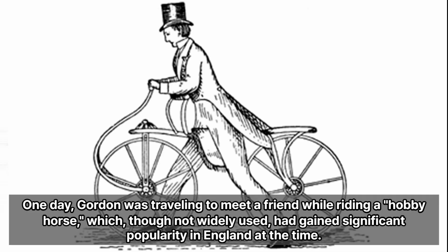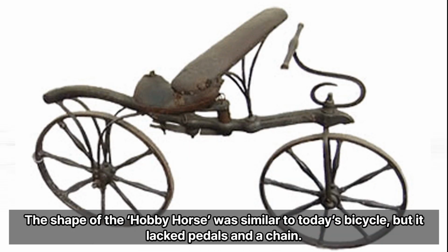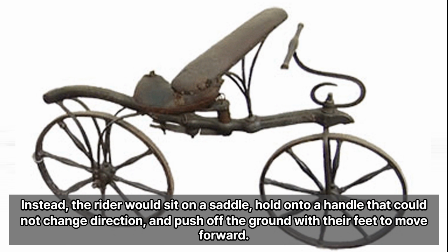One day, Gordon was traveling to meet a friend while riding a hobby horse, which, though not widely used, had gained significant popularity in England at the time. This hobby horse was an improved version of the German Draisen, which is considered the precursor to the modern bicycle. The shape of the hobby horse was similar to today's bicycle, but it lacked pedals and a chain. Instead, the rider would sit on a saddle, hold onto a handle that could not change direction, and push off the ground with their feet to move forward.